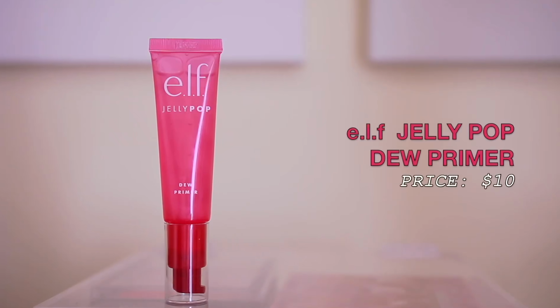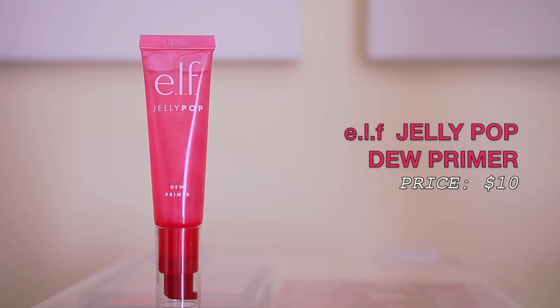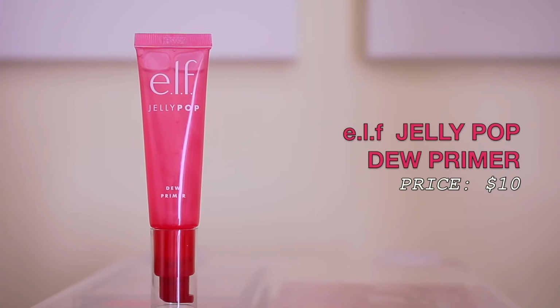The reason why this is on this list is because I know for a fact that e.l.f. is capable of making better primers. They had this whole jelly pop collection. It was a red primer in a red tube, and it's truly one of the best things that I've ever used. It was so good, made my makeup last all day long. And for some reason, e.l.f. stopped manufacturing it. I don't know why, because it was so good.